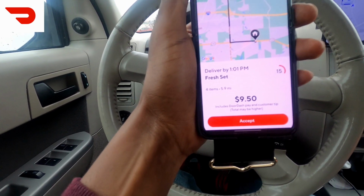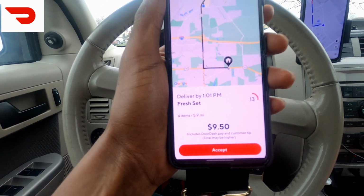We heading to Fresh Set. Got $9.50 for 5.9 miles. I like that. We're gonna go ahead and knock that out. When you out there multi-apping and maximizing, it's important that you're able to switch gears at the drop of a dime. Walmart Spark was taking too long, and I made a lot of money last week with Walmart Spark, probably like $400. But look, they was taking too long, so guess what?